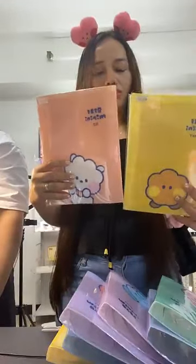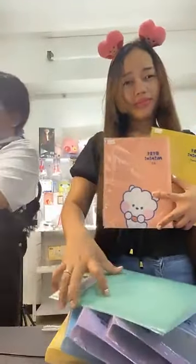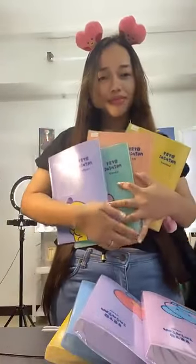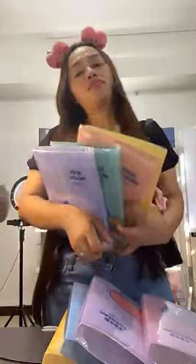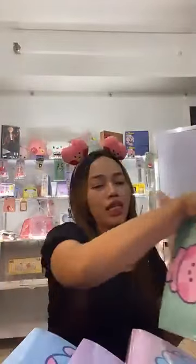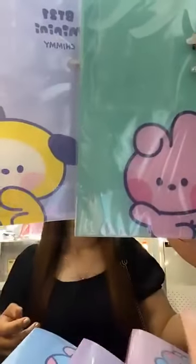So, meron tayong two sizes. The large, itong large is for the BTS mini pieces. So, kapag may mini pieces po kayo ng BTS, yan, you can use this one. Available natin is si Jimin. Si Suga. Tapos, yeah, si Jimin. And then si Cookie. And then si RJ. Yan. Four mini pieces po yan na photo card. So, kapag meron po kayong 70 by 100 millimeter na photo card.